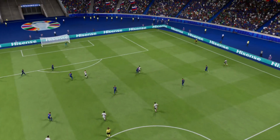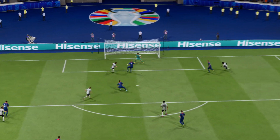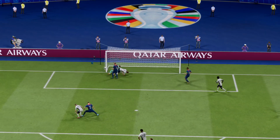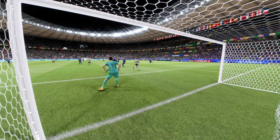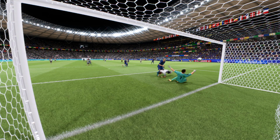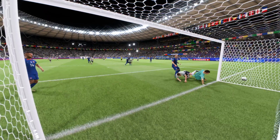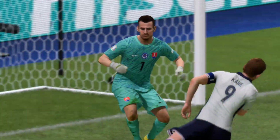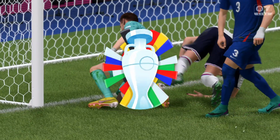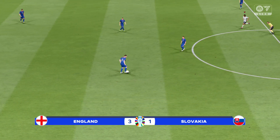Well, here's the replay. Watch how he goes past his man with such ease. And it's just a change of pace. And then what a great finish as well. Good connection with the ball, leaving the keeper with little chance. It's a great goal. Underway again with the score at 3-1.